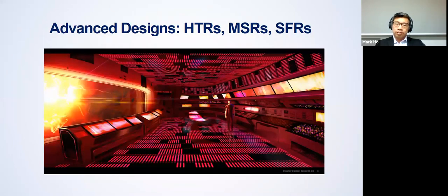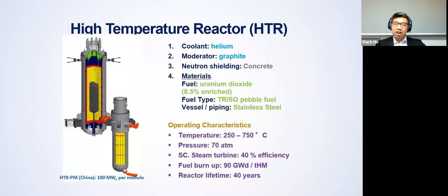So those were basically an overall look at PWR technology and small modular reactors of the near term. So now I'm just going to talk a little about the advanced designs: the high temperature gas reactors, molten salt reactors, and the sodium fast reactors. I think one of the most exciting projects on the way is the high temperature reactor that's under construction in China. This technology is very different from pressurized water reactors because the fuel itself is very different.